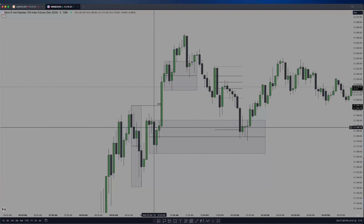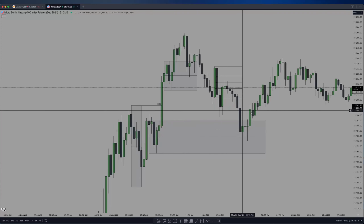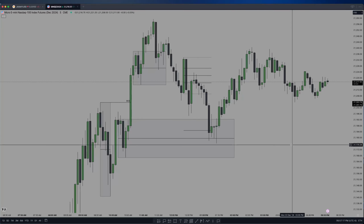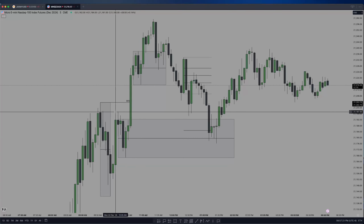What do we see right here, right? We see a 5-minute CSS, last down move before the close up above. This is what I'm going to be anchoring off of or anticipating something possible to come out of, right? Just as I talked about a moment ago, if we validate our areas, we already know we get a high closed up above here.